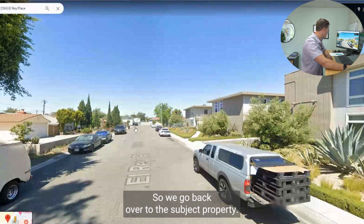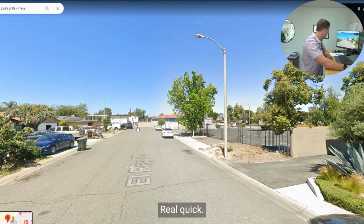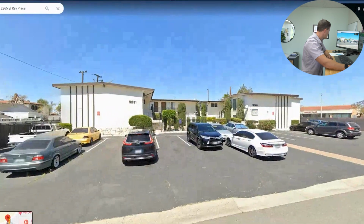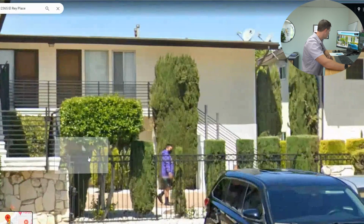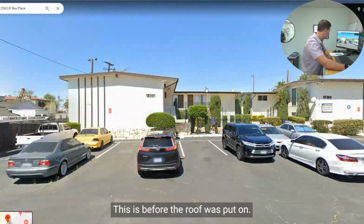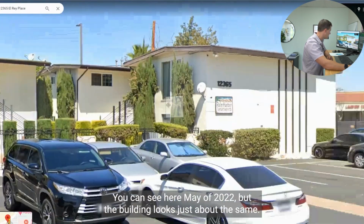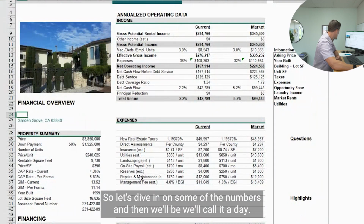So we go back over to the subject property. Let's kind of cruise over Google here real quick. All right, cool. You can kind of roll in. It's got the older stairs. The railings probably need to be updated, but we would have to double check. This is before the roof was put on. You can see here May of 2022, but the building looks just about the same. So let's dive in on some of the numbers and then we'll call it a day.